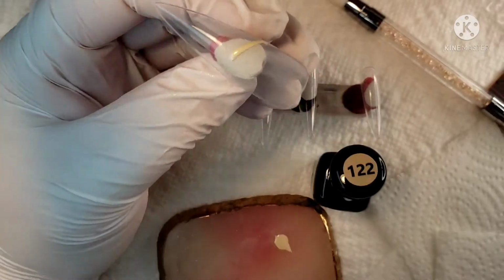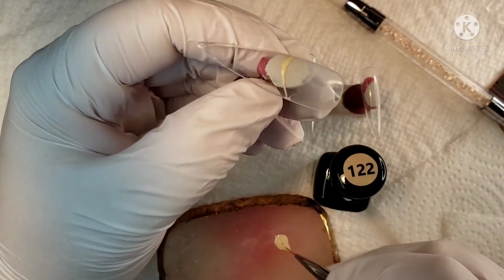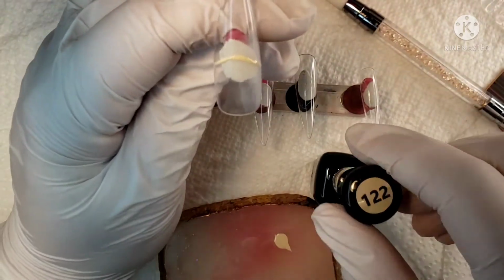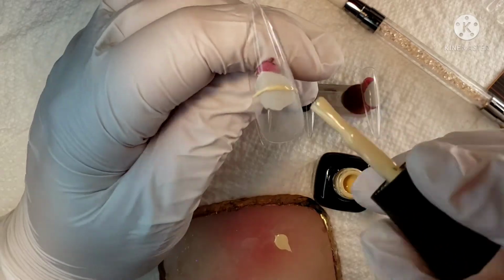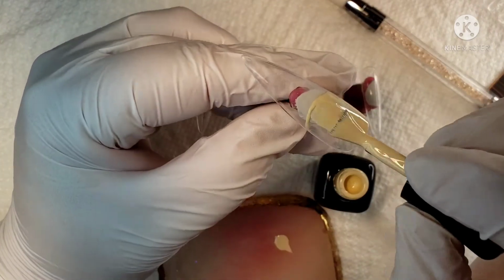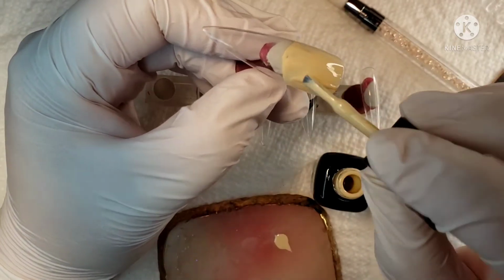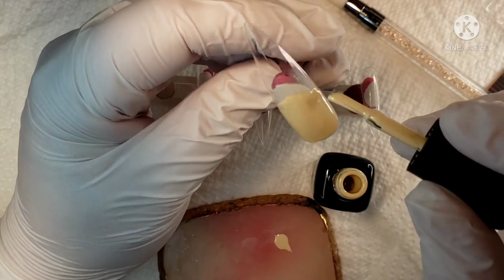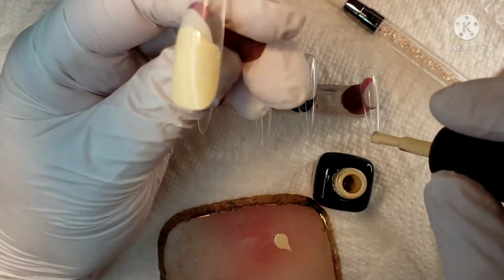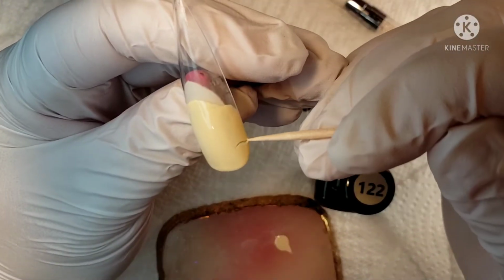Now, what has really helped me with my French lines, whether they are pointed or rounded or what have you, what I do is I put a dot in the middle of the nail as high as I want the French to go. Then I put 2 dots on either side, because that's going to be the downward curve. And that's the last spot that I want to hit so that there's that beautiful arch. And by using the liner brush, it keeps it nice and neat.